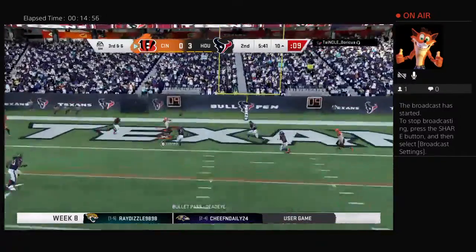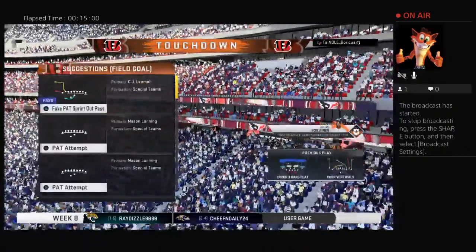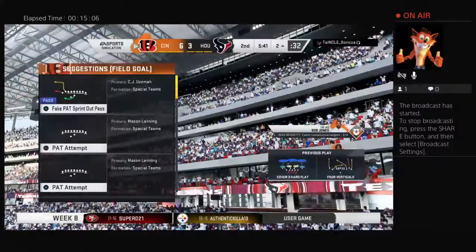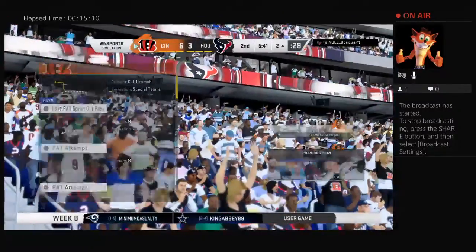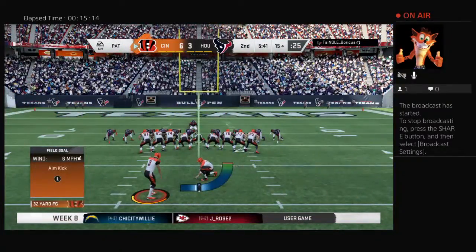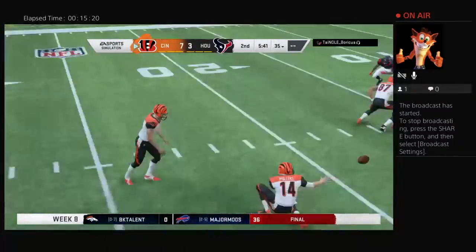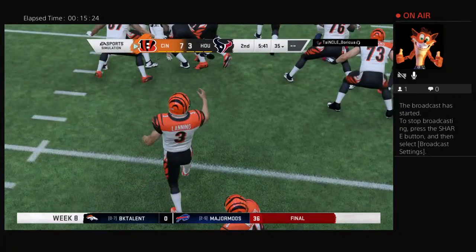On third down, Wakefield, and that is caught. He's got it for a Bengal touchdown. A great play there. His 4th touchdown on the year, and the Bengals have taken the lead. Now for the point after. And this is up and good to make it 7-3. Makes the score Bengals 7, Texans 3.